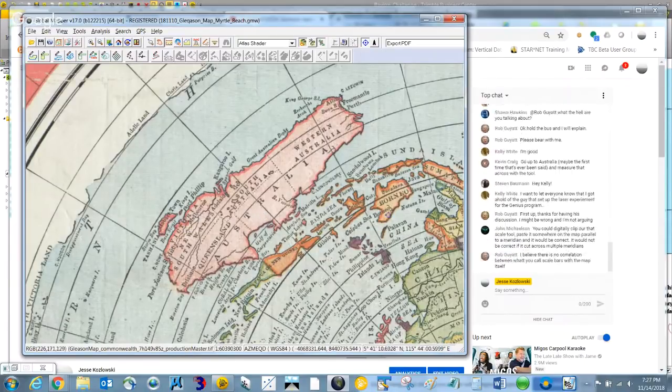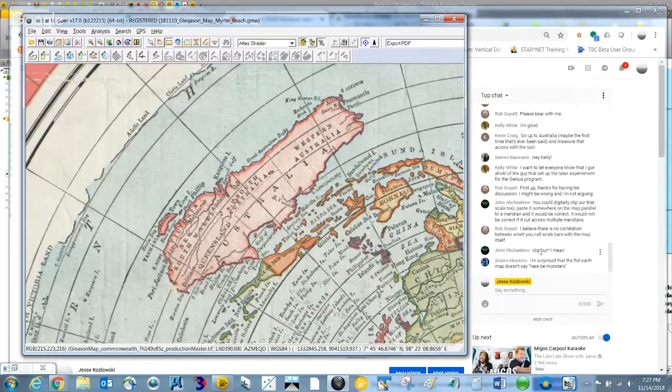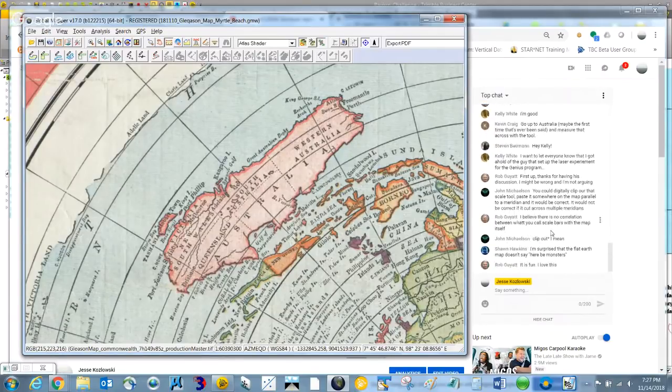John is absolutely correct saying this about the measuring. Let's see. Okay, Rob says, I believe there's no correlation between what you call scale bars with the map itself. Sean, here be monsters.